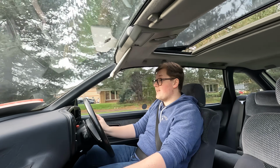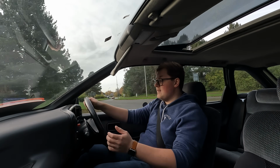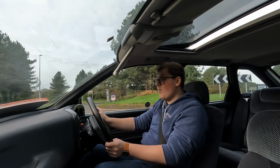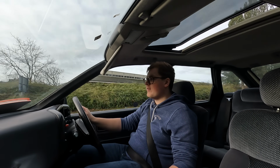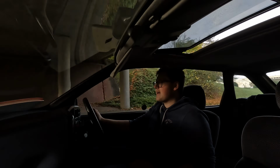Don't forget, of course, that this is a pan-European car, primarily designed in Germany, not in the UK, and so this car was very much designed to be used on the German autobahns, doing way over 100 miles per hour as a cruising speed, and so they are very, very capable long distance cars.